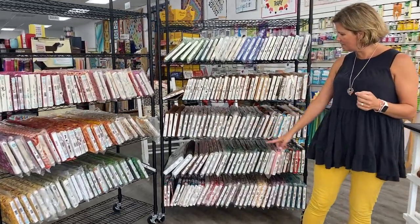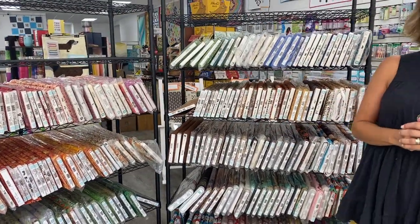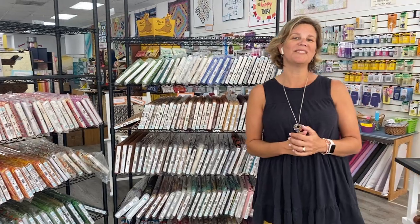We have panels, we have novelty, we have it sorted by color. And there's still a lot of great stuff left on very small bolts. So all of this yardage is $6.99 a yard, and it's all first run yardage by QT Fabrics.